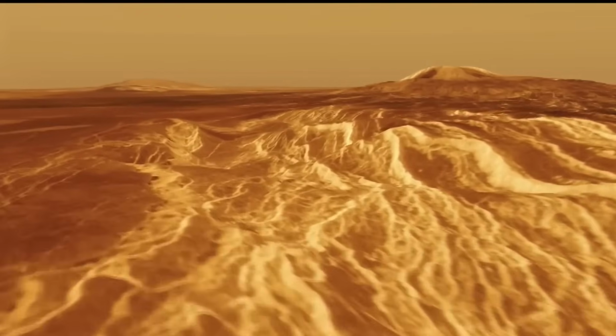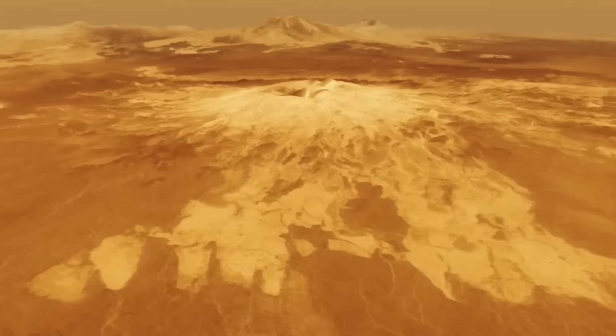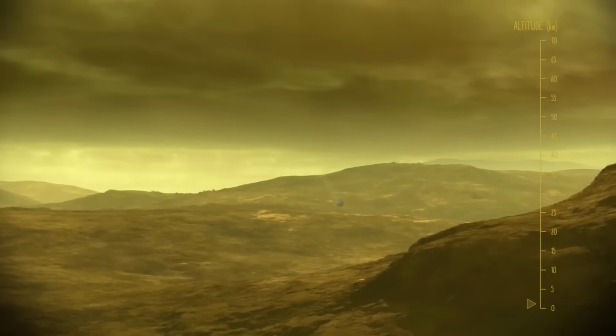You have to go below the cloud deck down to an altitude of about 45 kilometers before you can actually start to see with infrared and visible light. But trying to get down to that point is very difficult because of the intense conditions.